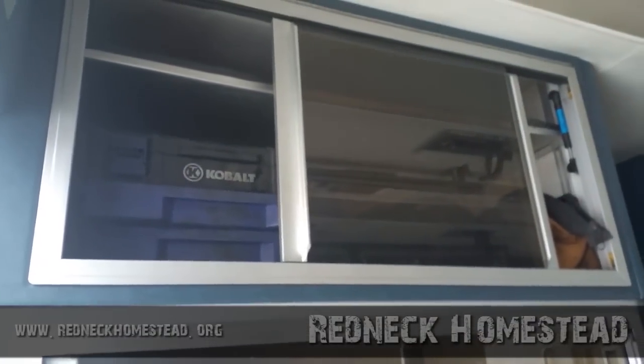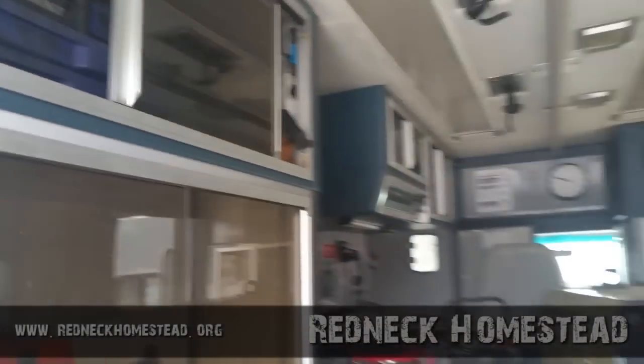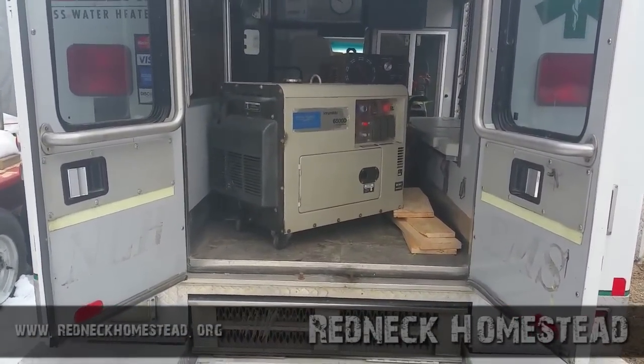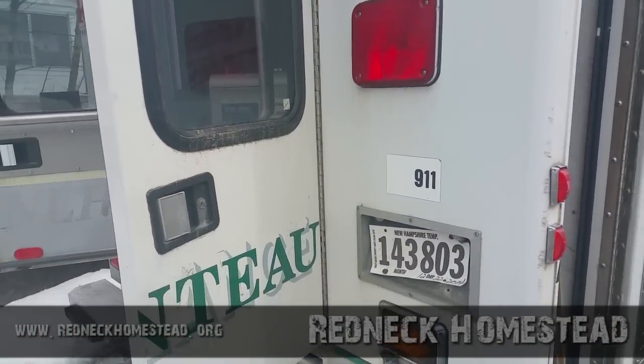We keep a bunch of wrenches, socket set tools, all in this compartment here. And I think that's basically the tour of the ambulance. And I just thought you guys would find it kind of interesting because, you know, it's not every day that you meet someone who buys an ambulance.